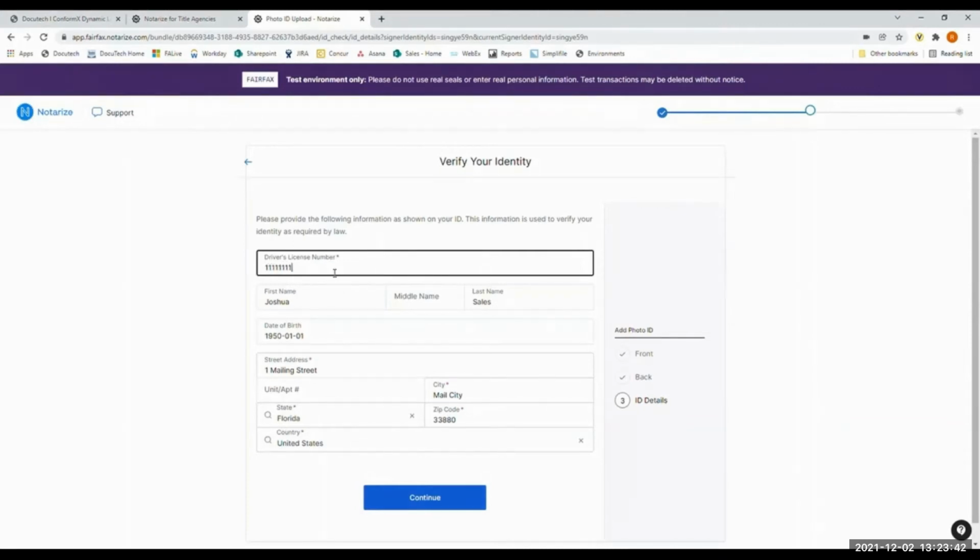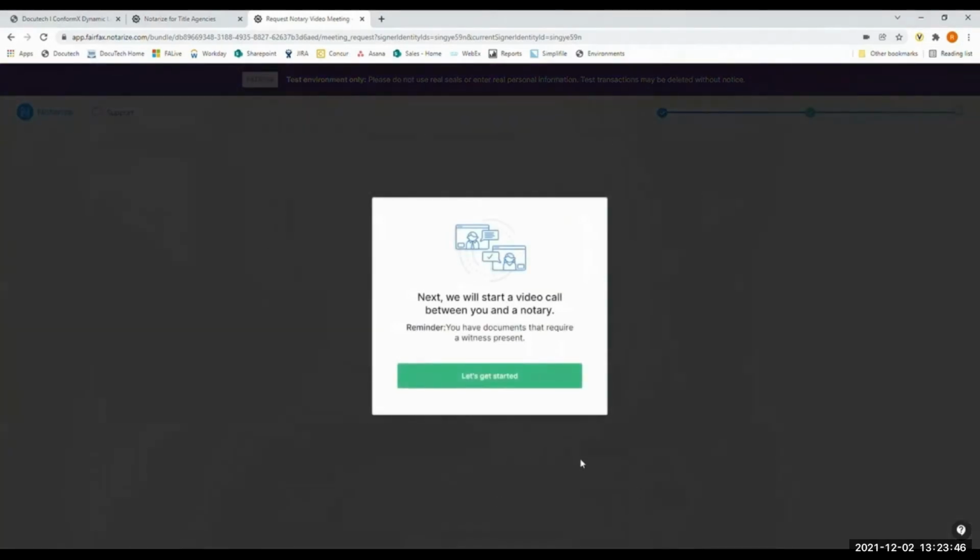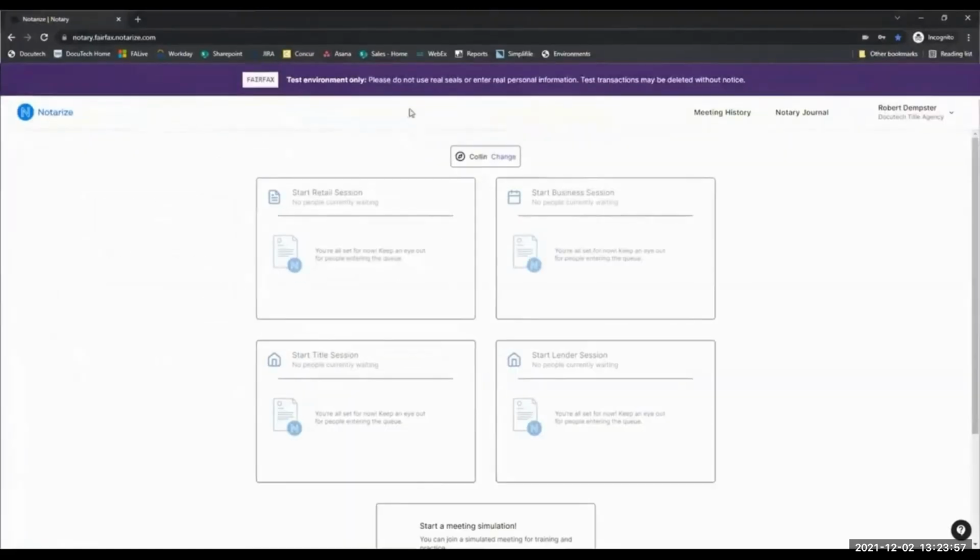Oftentimes we'll have to ask for the driver's license because that won't be stored in the LOS. And once they continue, now we're going to let them know we're putting them in the notary's queue. Now, from the notary's perspective, they will be logged in a separate session and ready to go at the date and time that it's scheduled. The notary's view looks like this.